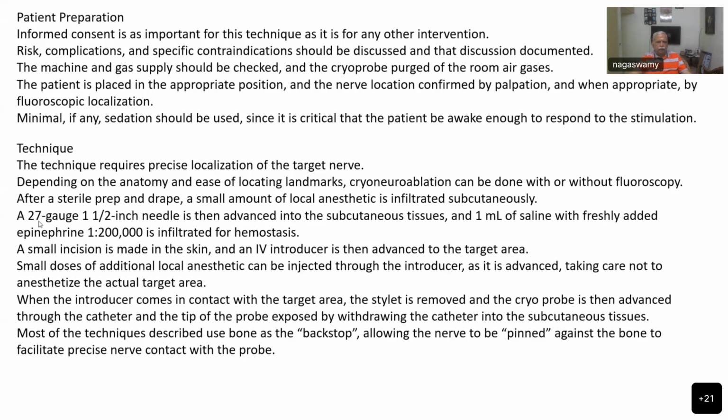Then a 27 gauge 1.5 inch needle is advanced into the subcutaneous tissue and 1 ml of saline with freshly added epinephrine is infiltrated for hemostasis. A small incision is made in the skin and an IV introducer, that is our Venflon, either 12 gauge, 14 or 16 depending upon the probe that you are going to use. You introduce and advance it to the target area.